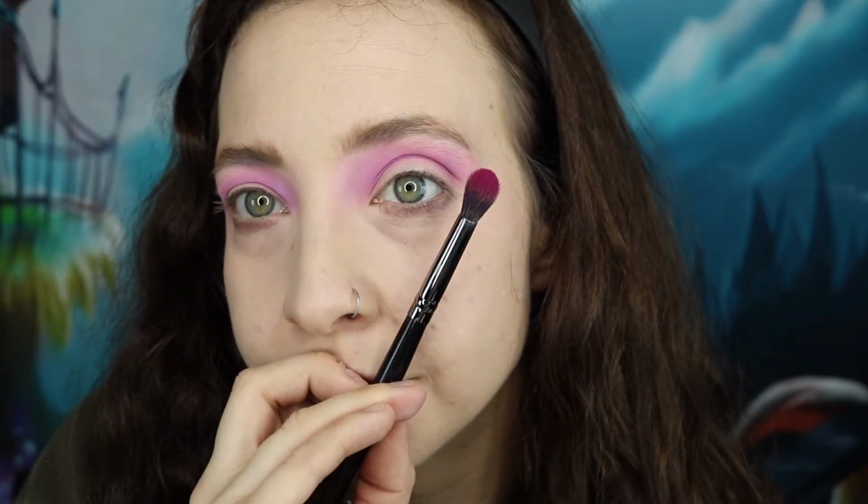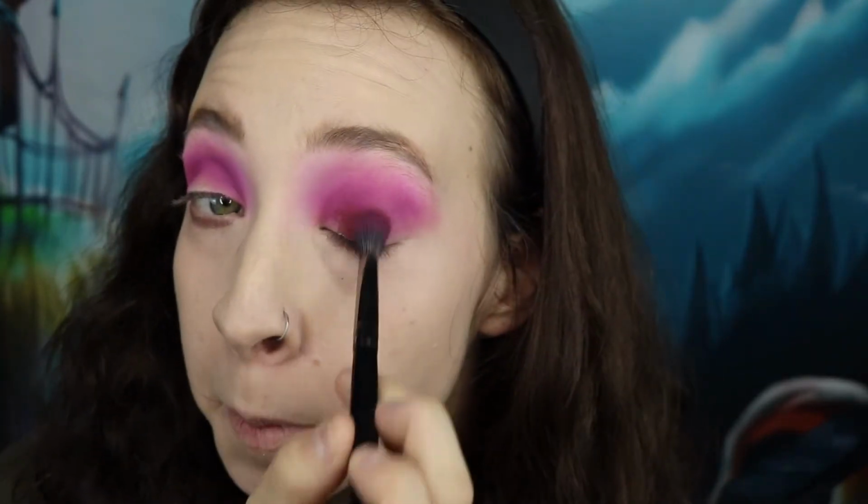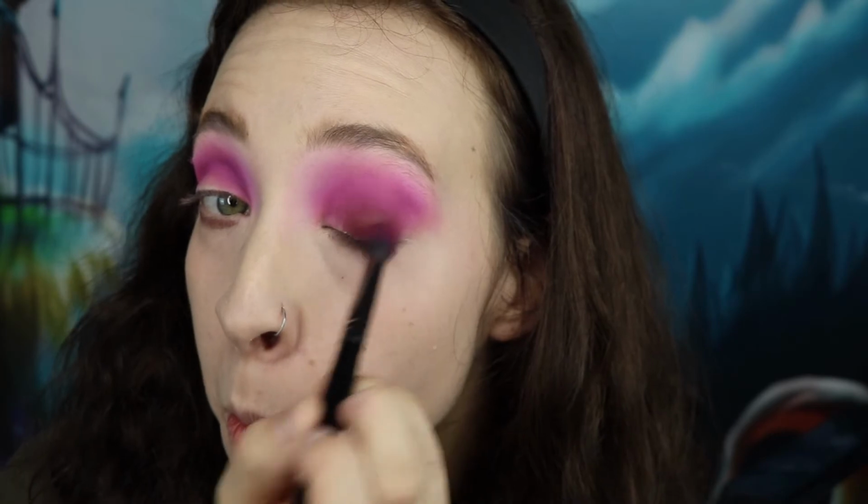Then I'm going to take this really pretty plummy color called Stay True, and we are going to deepen our crease with that. And then we're gonna pick up this super rich cranberry color, literally one of my favorite colors in the palette. This is called Crazy. That's gonna go across our entire lid.